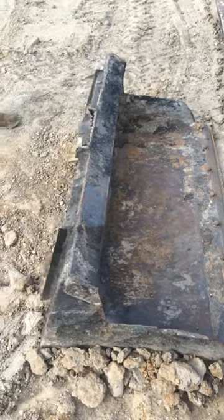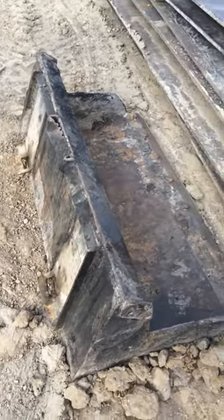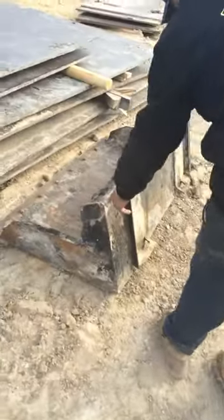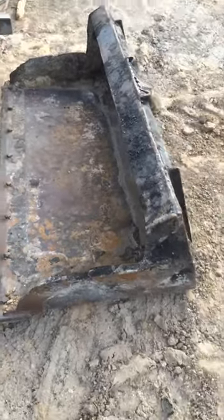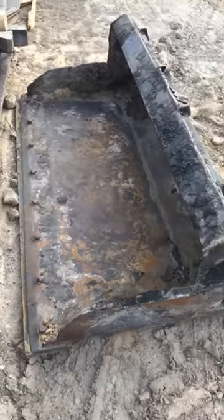Okay, this here is the original bucket. You can have the original bucket or the grapple bucket. We also have a set of forks. This bucket here is 5 foot 2 inches wide. It has a height of 19 inches, top to bottom, and it has a depth of 2 foot 4 inches. And the cutting edge on this one's 75 to 80%.